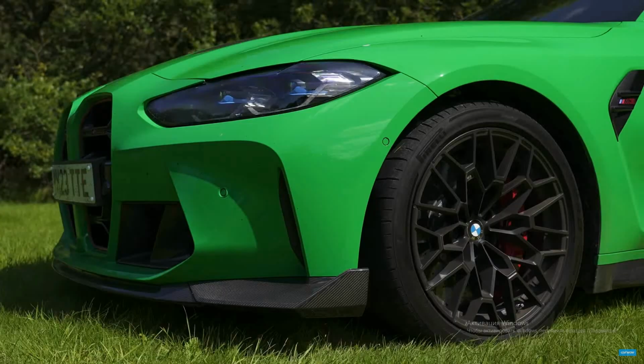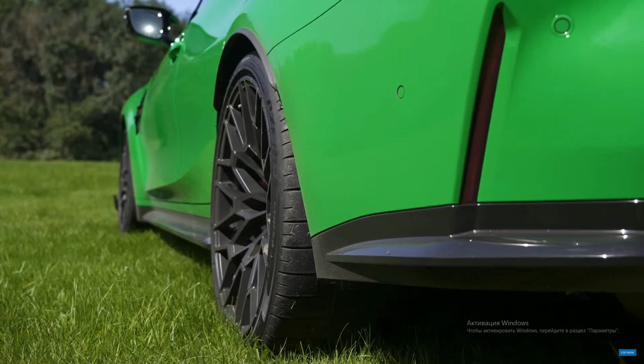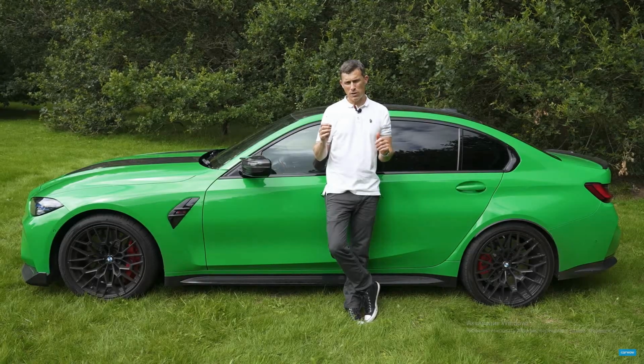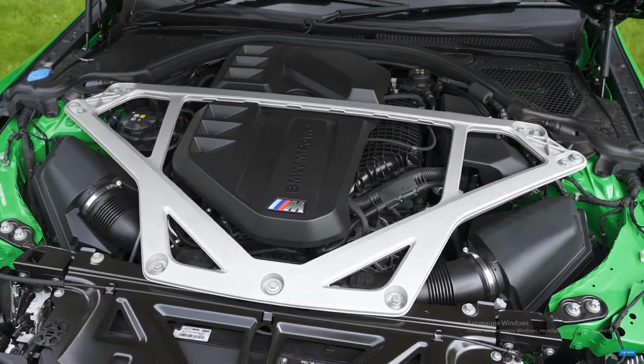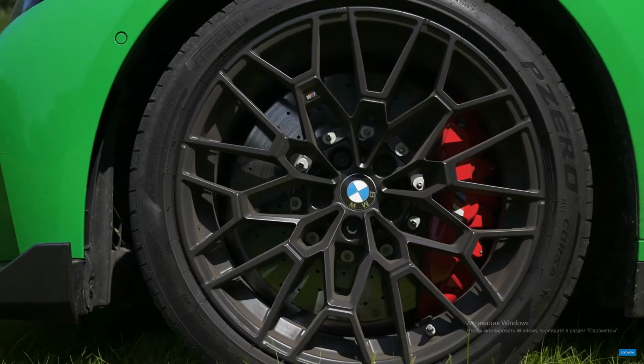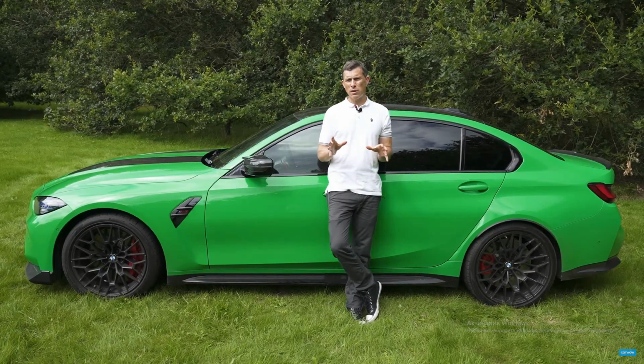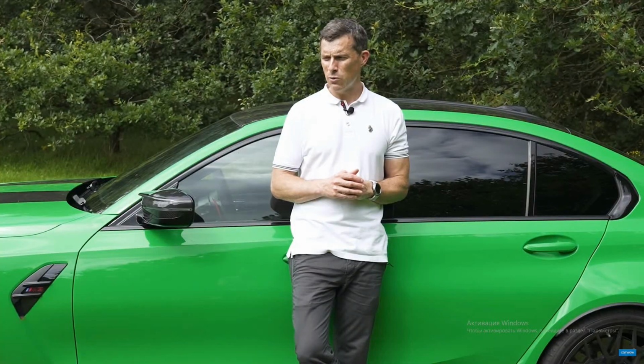BMW have tweaked the chassis on this CS. So they've retuned the dampers, the springs, the anti-roll bars. They've altered the camber of the car as well to make it feel a little bit more responsive. It also has a huge chassis brace in the engine bay. This car has a £7,000 optional carbon ceramics. They've even tweaked the stability control to make the car a little bit more playful. Anyway, let's see what those changes do to how the car drives.